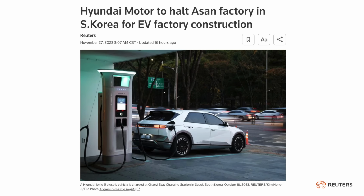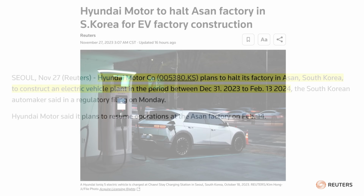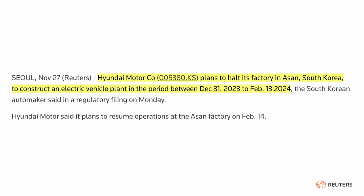All right, last couple of things. We've got updates from Volkswagen and from Hyundai. Hyundai saying that they plan to halt production at their factory in Asan, South Korea, for construction of an EV plant in early 2024. I don't know exactly how those correlate, but just in general, another sign that we're seeing continued EV efforts, more outsized EV efforts, I would say, from Hyundai than some of the changes in strategy that we seem to have seen from some other automakers recently.